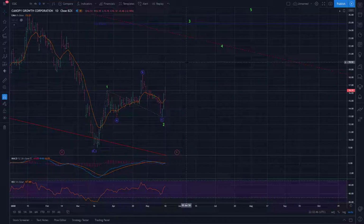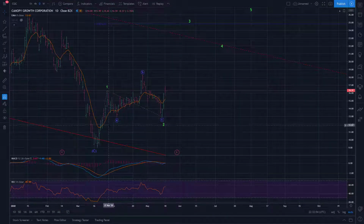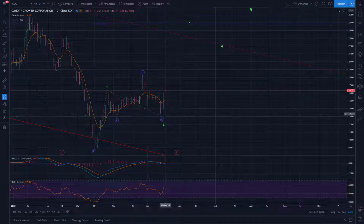But yeah, I just had to do an update here on Canopy. It's been a while, but I think we finally have a tradable low in place. And well, not the $9 low, that's way down there, but I think we have a tradable low in place here at $12.95. And I think a move up into the mid-20s here looks pretty good.